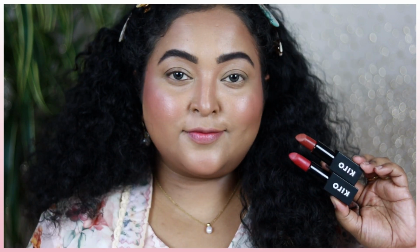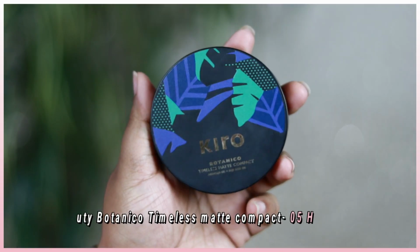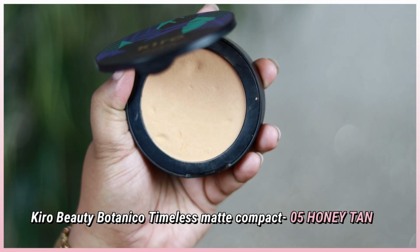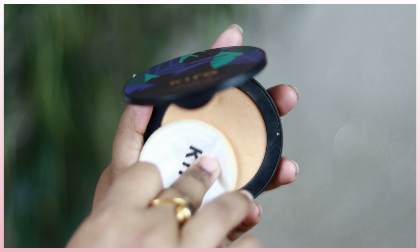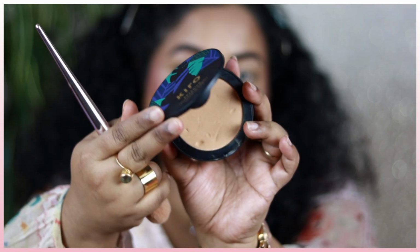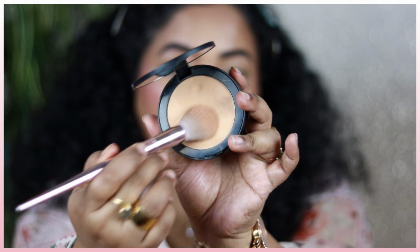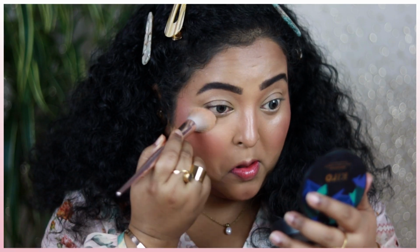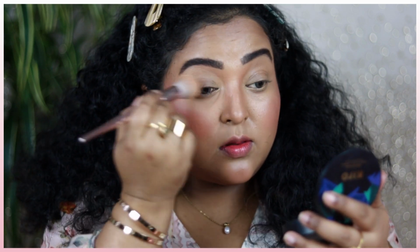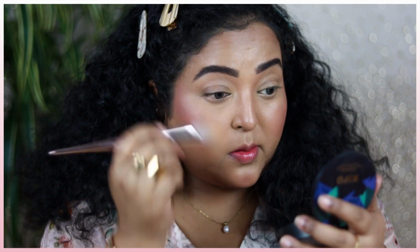So I've used these two lip colors. Now it's time to set my face, for which I'm using this Kiro Beauty Botanico Timeless Matte Compact in the shade Honey Tan. This is a very pretty warm compact, and the coverage that this particular compact gives is amazing, guys. So you can use it as your powder foundation on an everyday basis, even if you don't want to apply it on your concealer or your foundation. To set your foundation or concealer, you can simply use it all over your face.